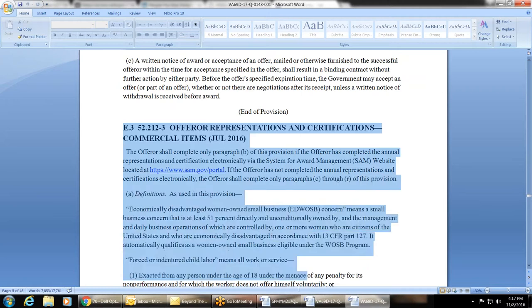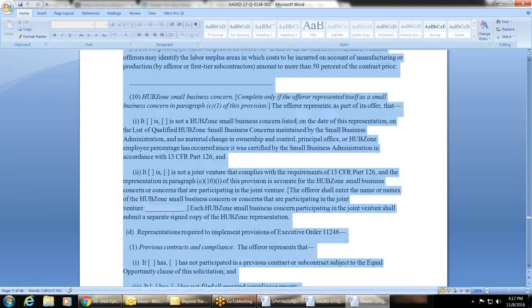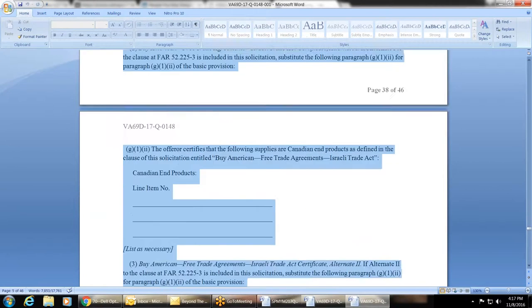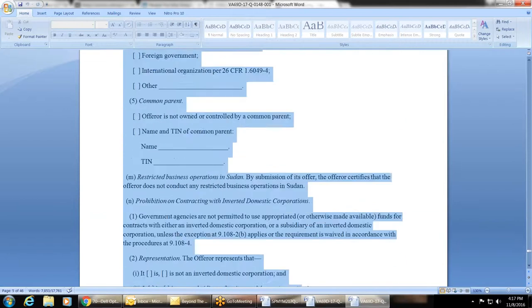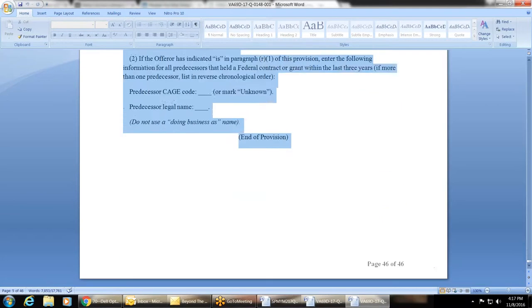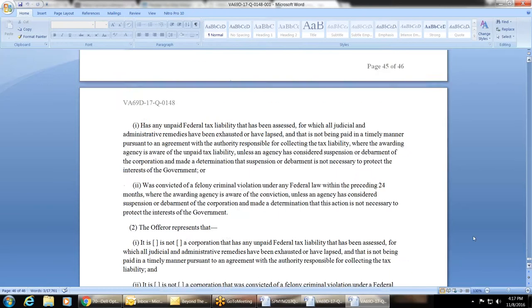And this is your reps and certs, which is also what we do for you. You just have to include a copy of it. So it's actually a really easy bid. When you say do it for us, that means it's already set up in SAM? That's correct. It's already processed. It's already in your SAM.